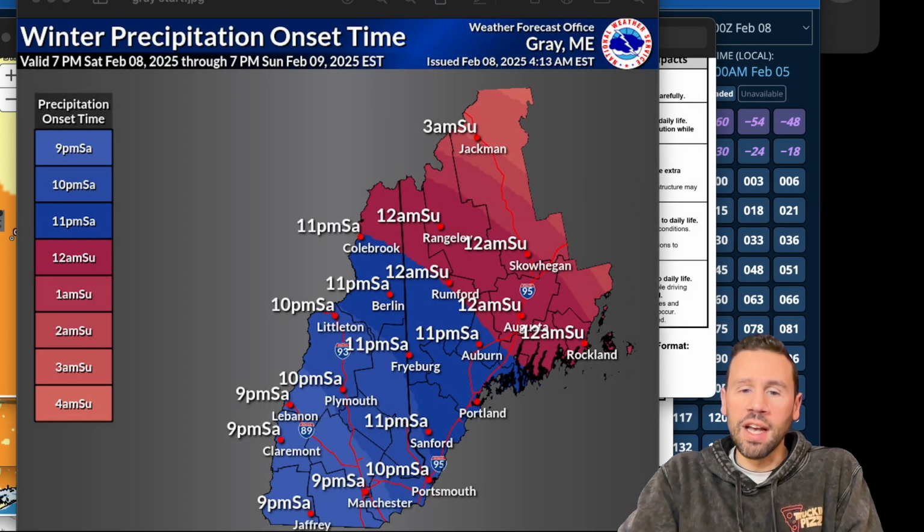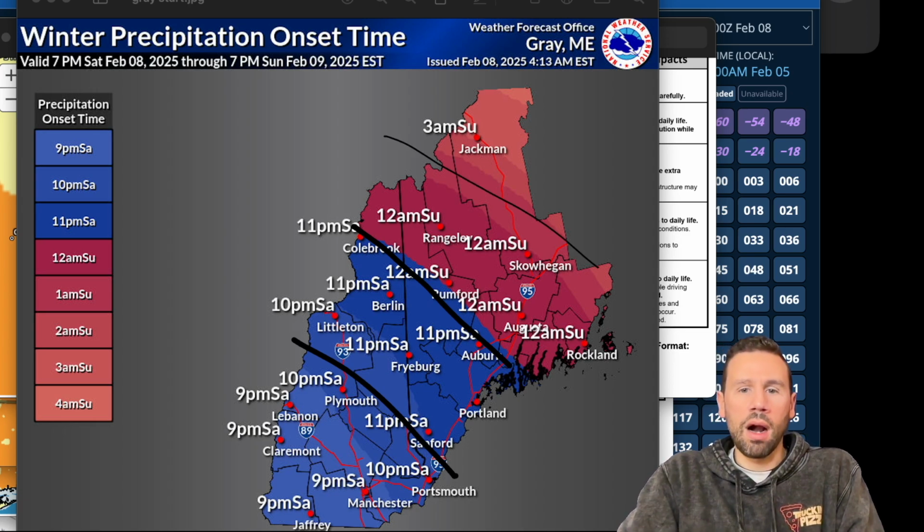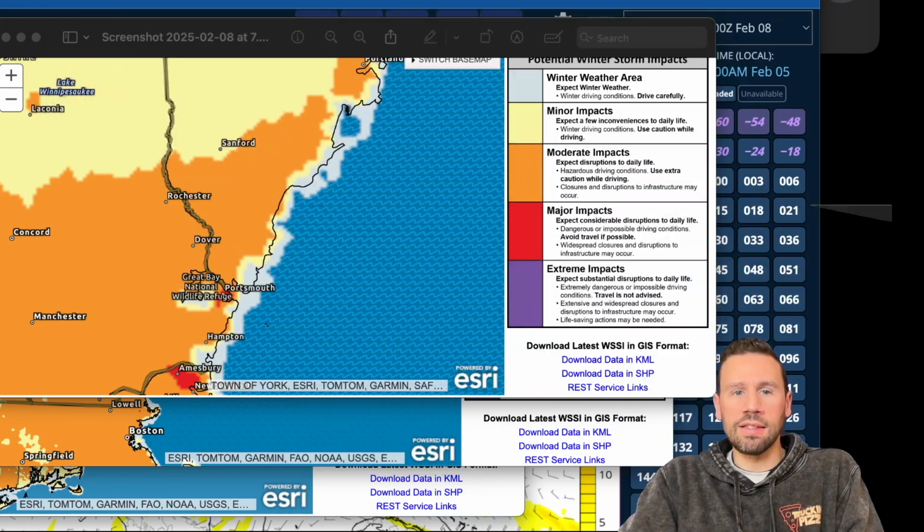If you look at the start time, it's after 9 o'clock. So 9 o'clock in New Hampshire, and it's 10 and 11 o'clock down towards Sanford, 11 o'clock Auburn, and then after midnight as you head here, Rockland, Augusta, heading up towards Jackman, it's 3 o'clock in the morning by the time those snow bands start to head inland and start to head north, okay? So that's your start and stop times for the storm.